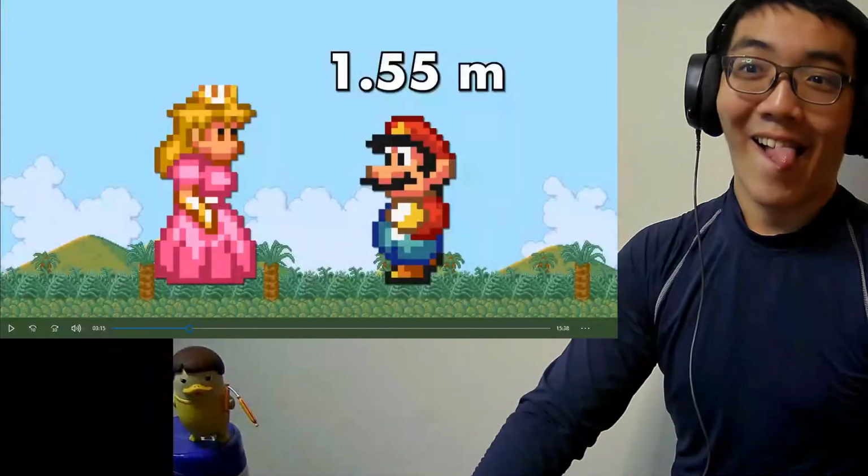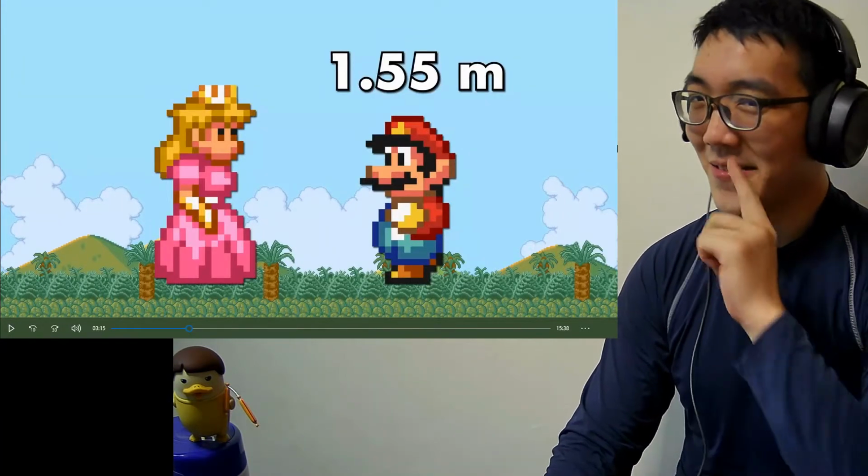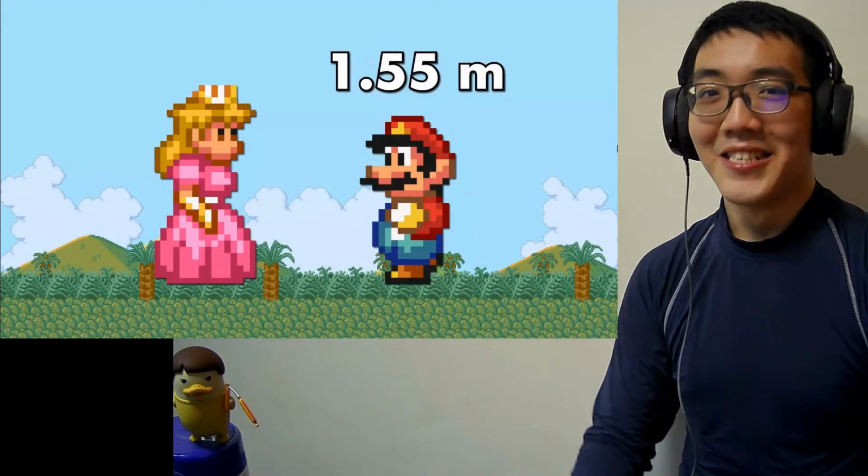Using Mario as a ruler. Technically speaking, Wario is not 10 feet tall. Wario is not 10 feet tall, alright? I know it's not your fault, alright?